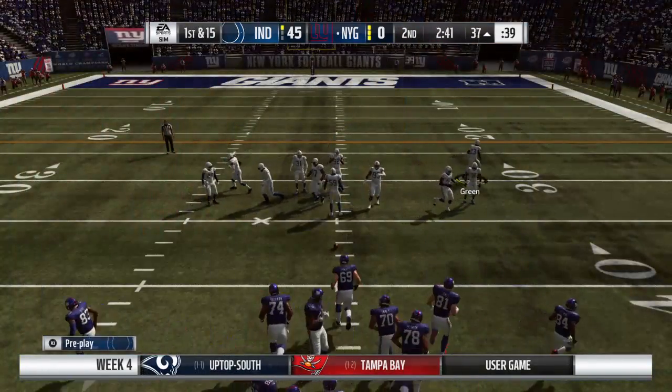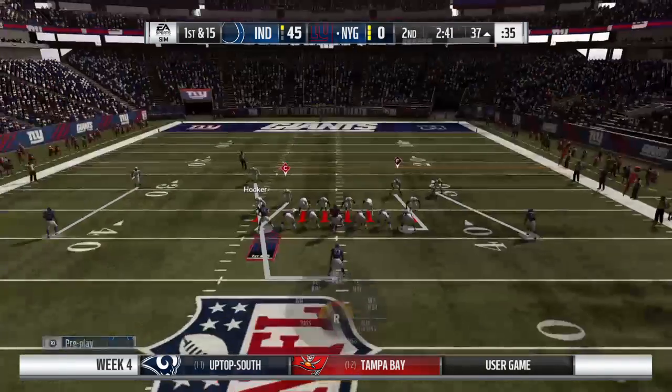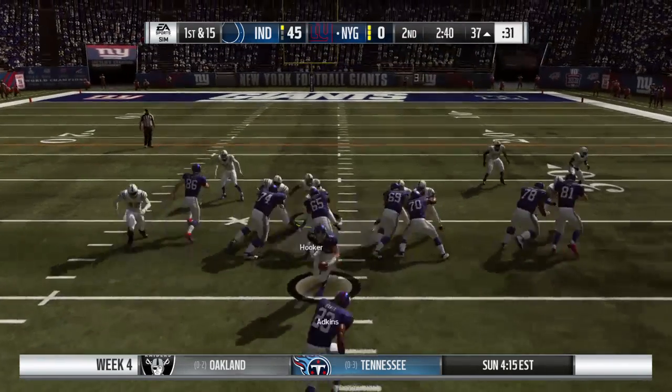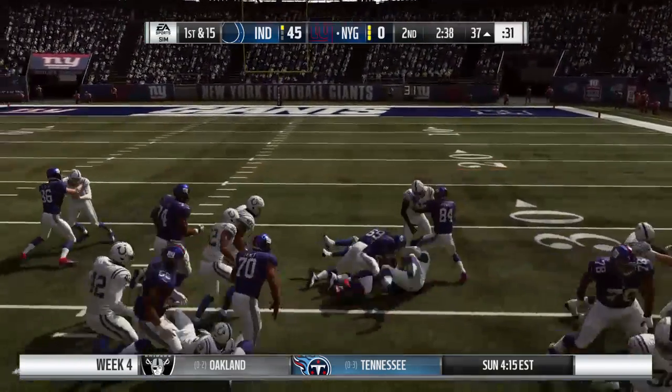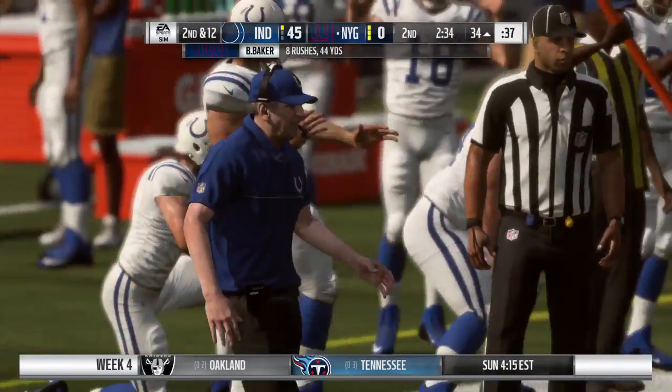Call that a loss of 5 yards on the play. The false start backs him up 5, 1st and 15. And they'll go ground game here with a tailback, and he'll get 3 down to the 34-yard line.